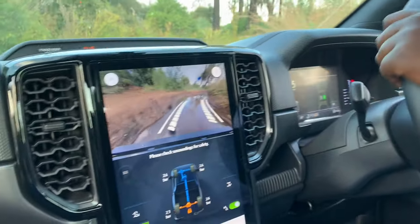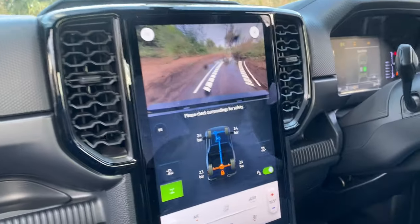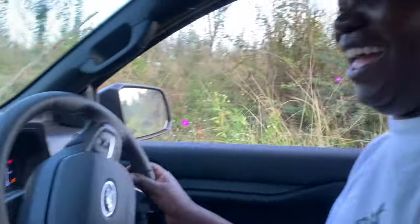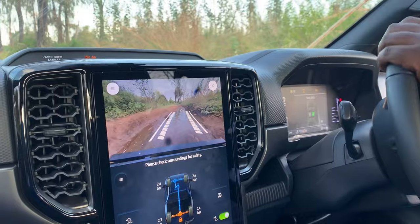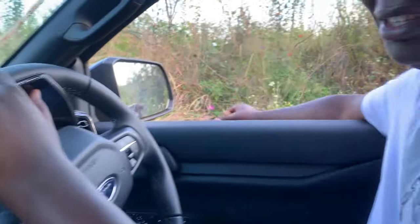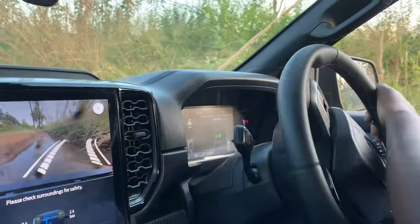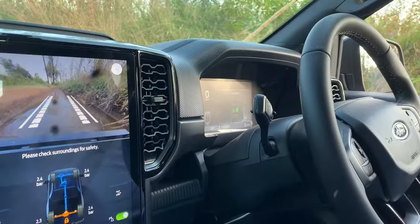You can even drive just using this. Yeah, I'm driving using the camera. Be aware of your surroundings, like this one. Ooh, this is nice for the hop.